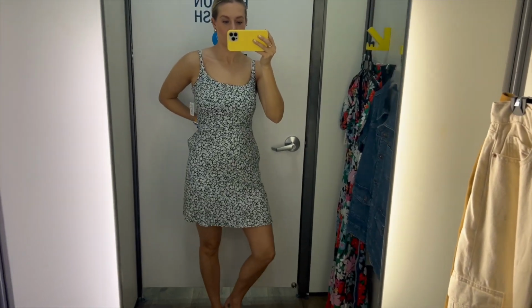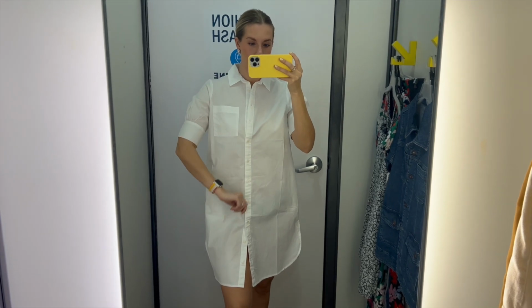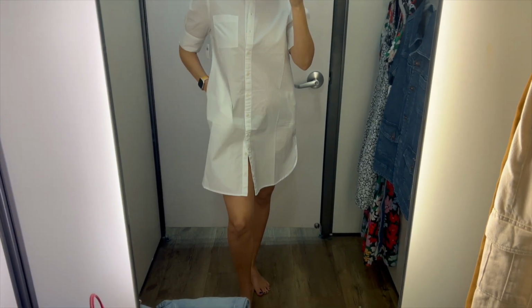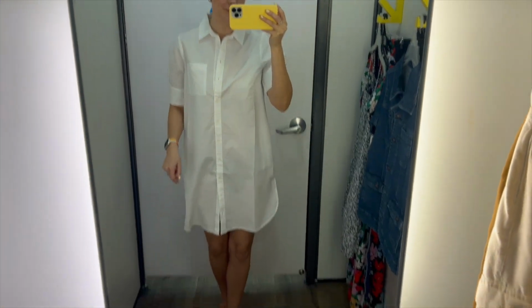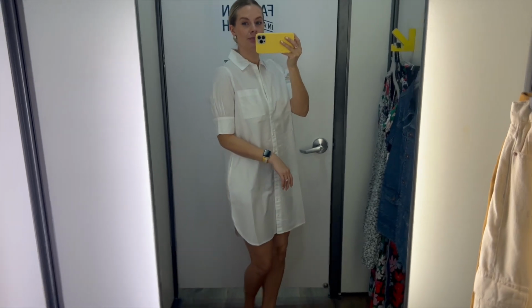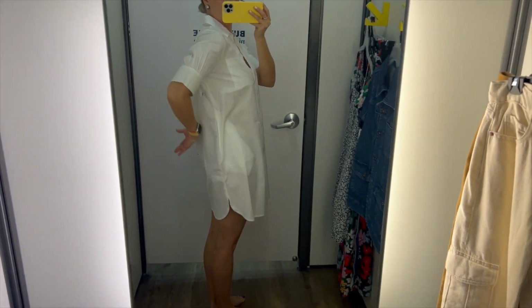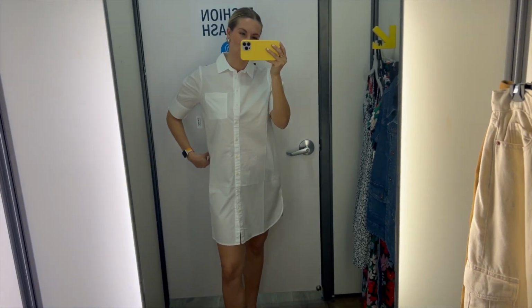This next one is a little shirt dress, which I'm a sucker for. I liked this one. It was a little see-through. You can see the pockets and my green undies, bear with me. But I liked this one. I liked the poof in the sleeve, and sometimes it looks a little weird from the back, but I almost think shapeless dresses like this can look really chic with a slick back and some heels or something like that. I don't know.